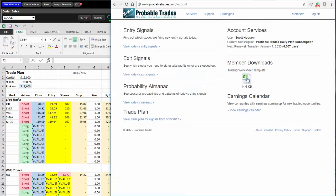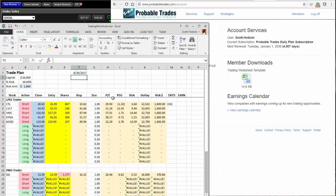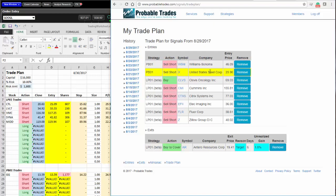This little spreadsheet right here has a worksheet template. It's very similar to this. I've done a few changes, but it's pretty much the same. Okay, so I need to hurry. I need to go back to my trade plan, and I'm going to run through this really quick.